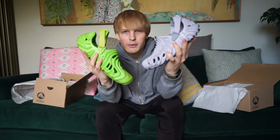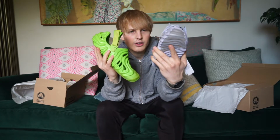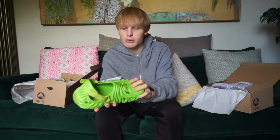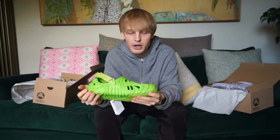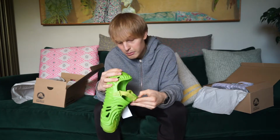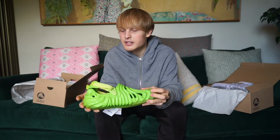purple colourway. Here we are. If we showcase the 2, I definitely like the purple a lot better. The green just reminds me of the green glow colourway, and it's something that's really not wearable to a lot of people. But yeah, this is the green one.